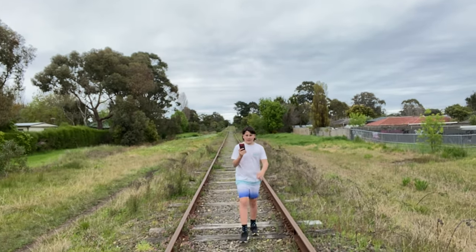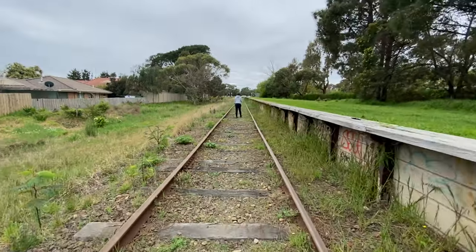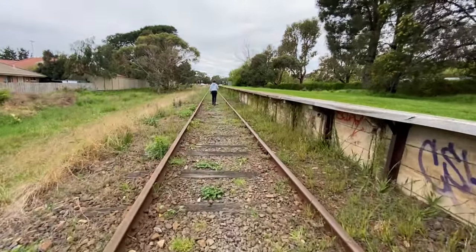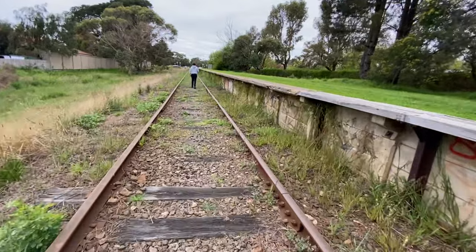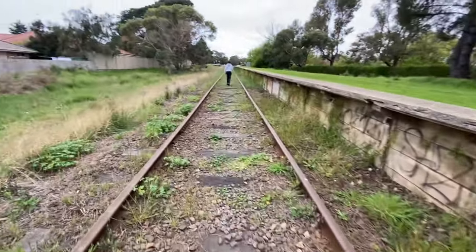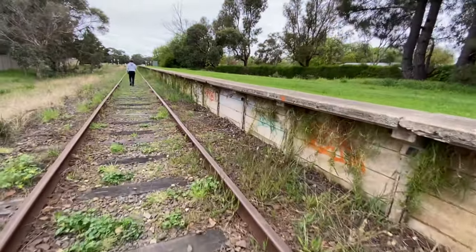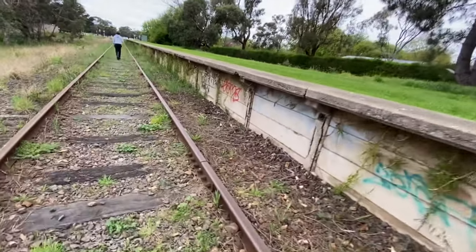Say hi to my camera. Pulling up to the next station. This isn't actually a station that runs. It used to be running about 3 years ago.